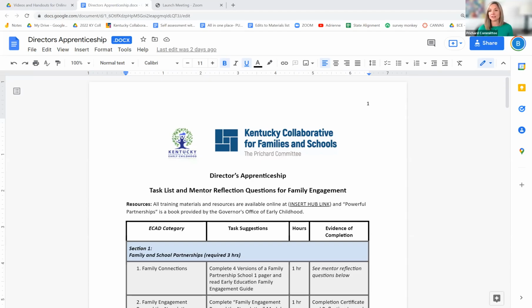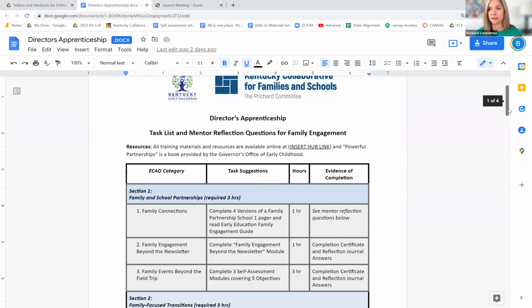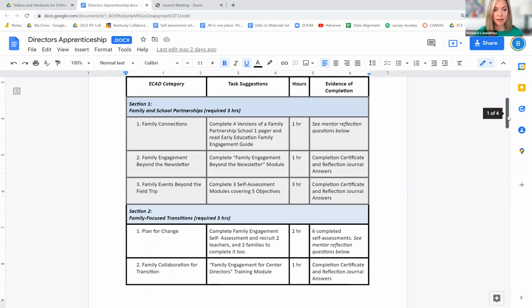So if you're on the website, which you have to be in order to find this video, you will go to your Director Apprenticeship one-pager, and it looks like this. At the top are all of the ECAD categories that you're responsible for in your apprenticeship. If you're a mentor, this is kind of for you too. So these are what the apprentice is responsible for on the left here, and the hours required for each one.